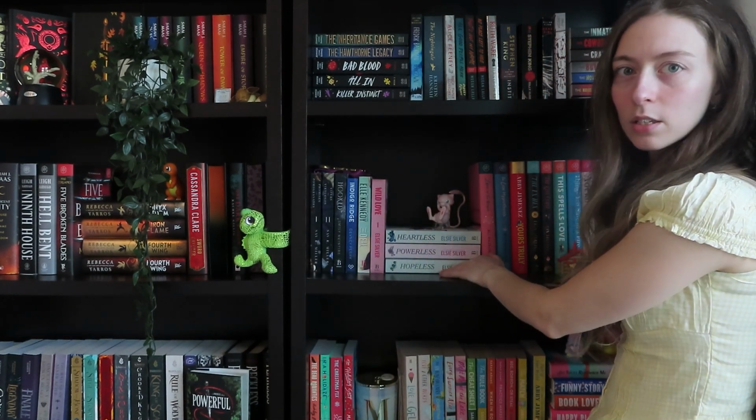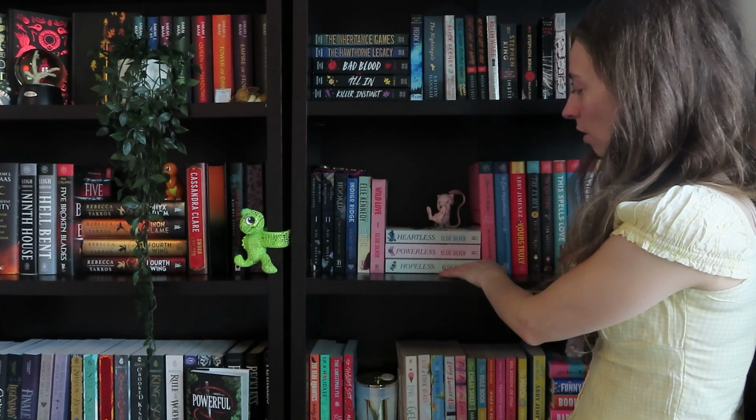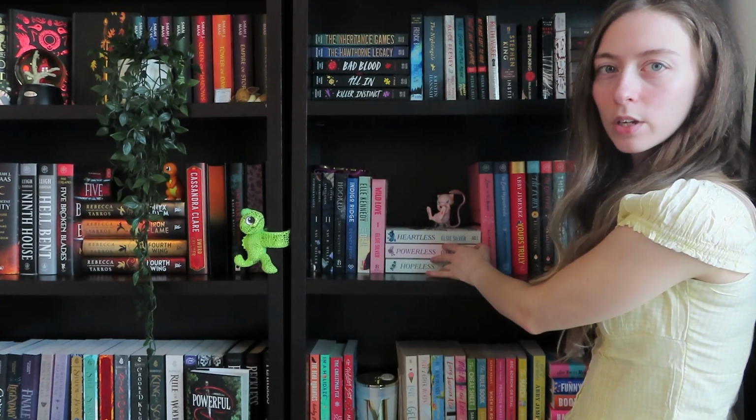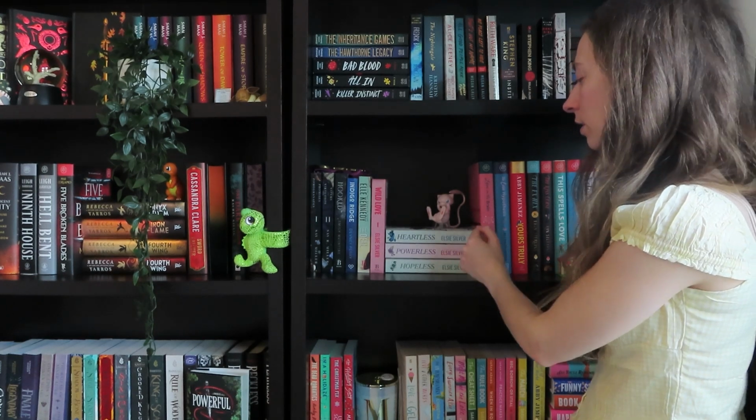So then I have my Chestnut Spring stack here. I don't own all the books, but I've read the first 3. Powerless was my most recent read. I just finished that one last night.